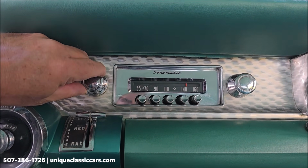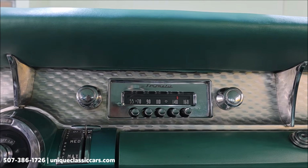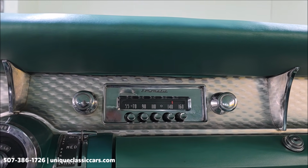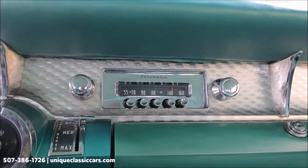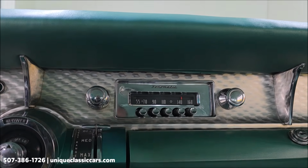I'm going to turn this radio on, let it warm up just a little bit. Give it a second. Hey, there it is.